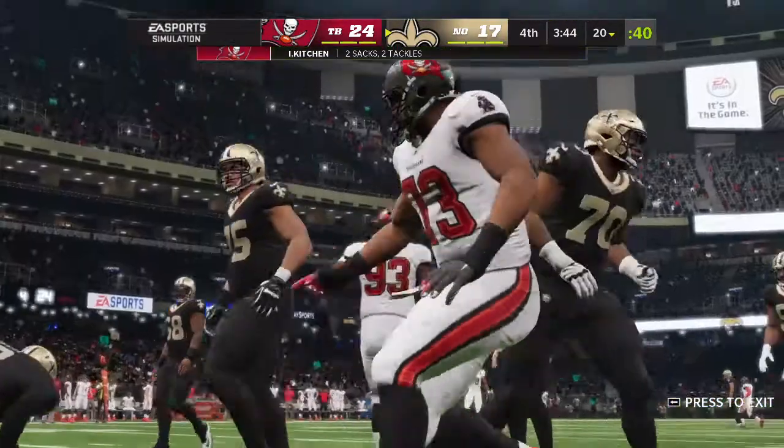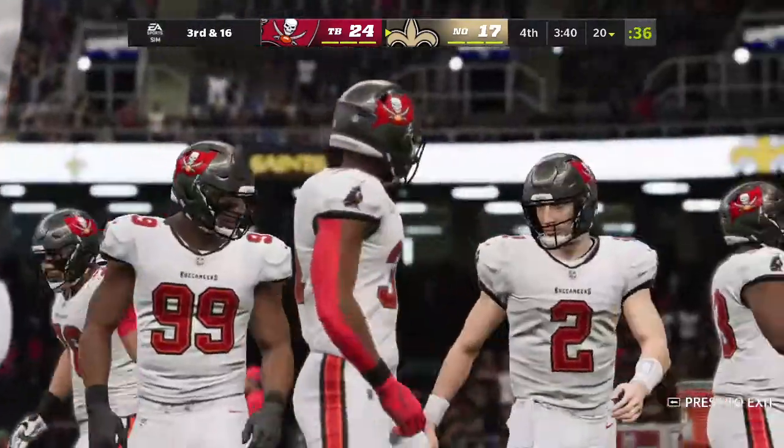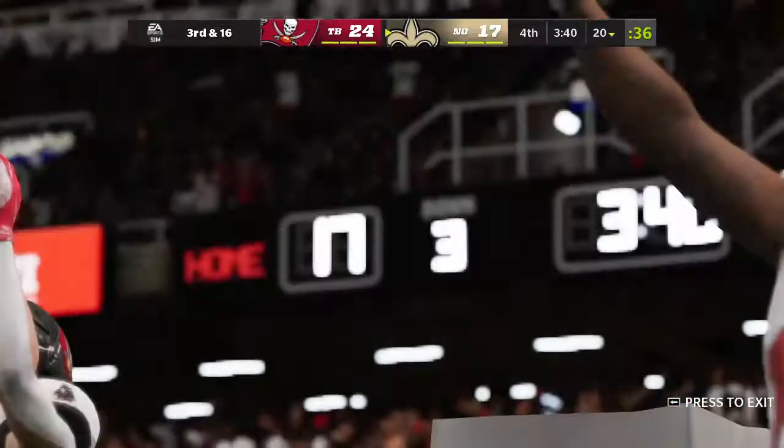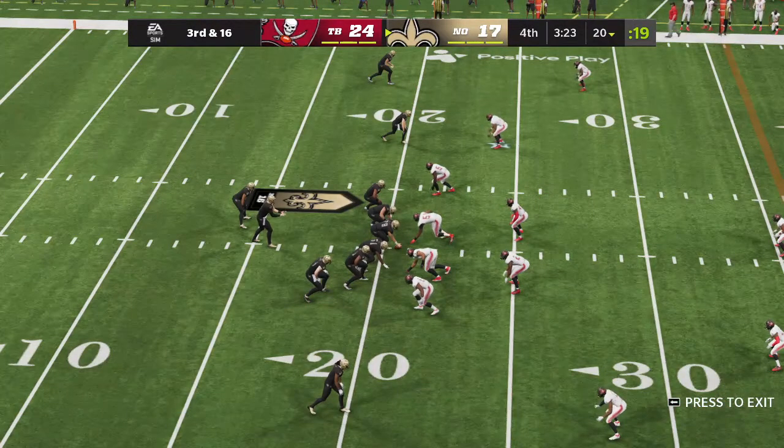Oh, the Buccaneer pressure too much. Down he goes. The defense rising to the challenge and setting him back on the sack. I don't know what else can be said about this pass rush. They have been sensational. CD, that is now 6 sacks for them.